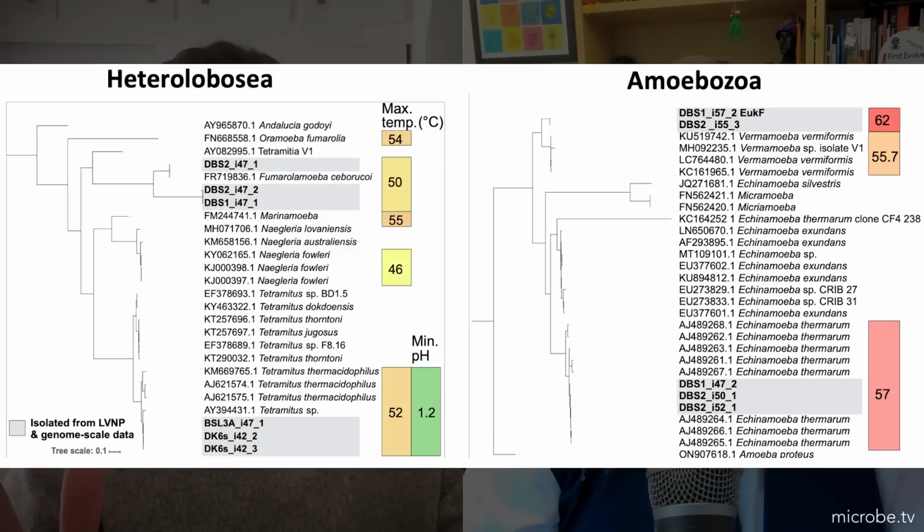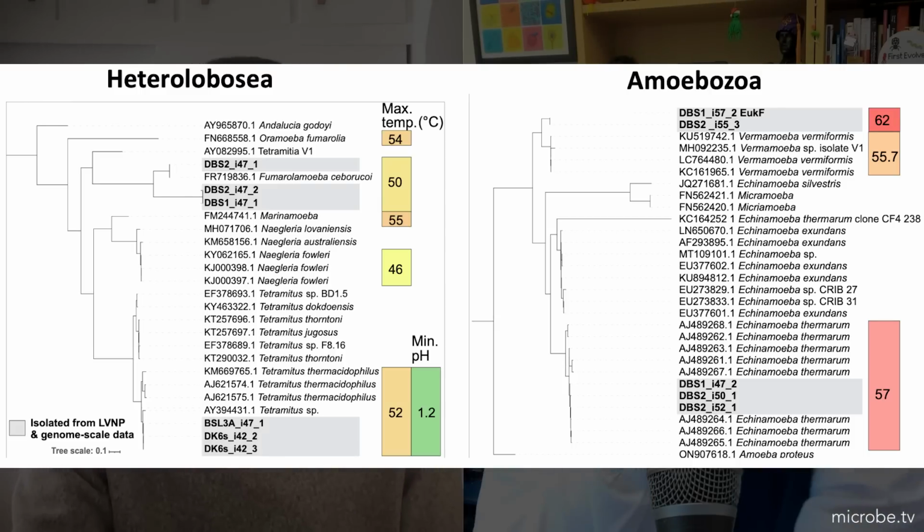And I have an image of two trees that just highlight some of the diversity, because I keep talking about this high temperature one. But we actually have recovered 12 to 15 distinct lineages of amoeba, which is really exciting. It's like too much. We don't know what to do with all of them, right?